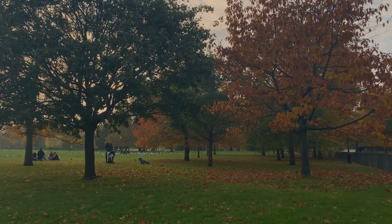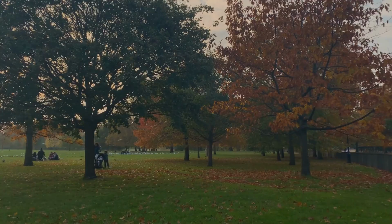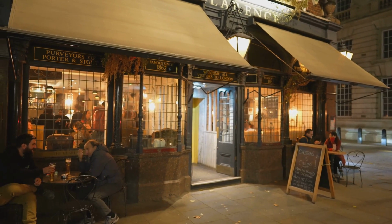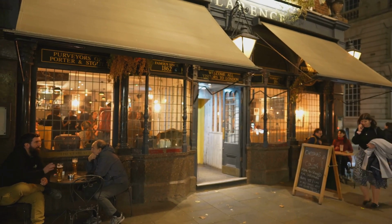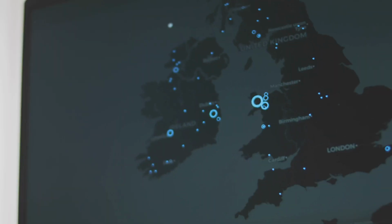Have you ever pictured yourself strolling through Hyde Park on a crisp autumn day, a cheeky Nando's takeaway in hand? Or perhaps sipping a pint in a cosy pub as you wait out a typical British downpour? Well, if you're dreaming of swapping your current postcode for a UK one, you've come to the right place. We're diving headfirst into the wild world of UK work visas. And trust me, it's not as daunting as it sounds.